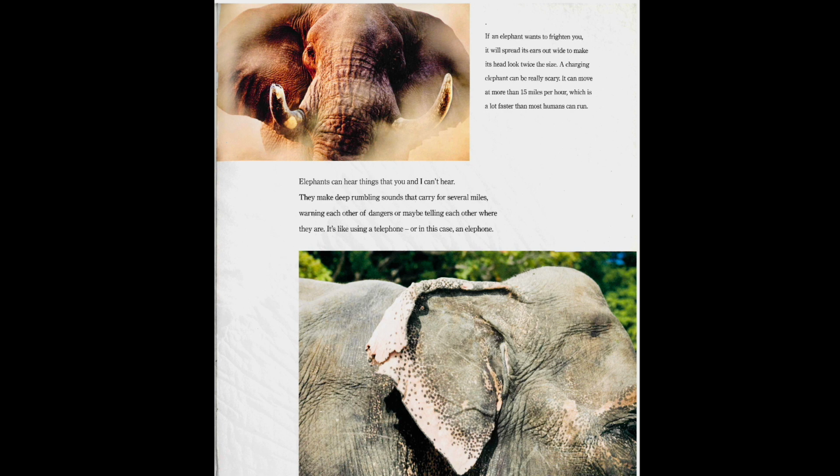If an elephant wants to frighten you, it will spread its ears out wide to make its head look twice the size. A charging elephant can be really scary. It can move more than 15 miles per hour, which is a bit faster than humans can run. Elephants can hear things that you and I can't hear. They make deep rumbling sounds that carry for several miles, warning each other of dangers or maybe telling each other where they are. It's like using a telephone, or in this case, an elephone.